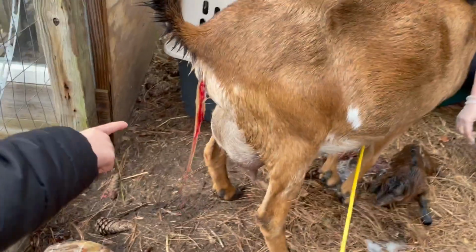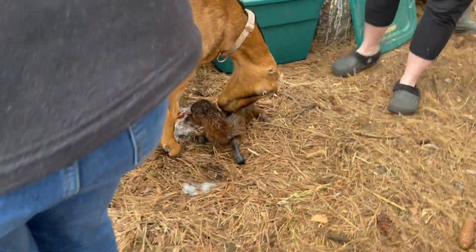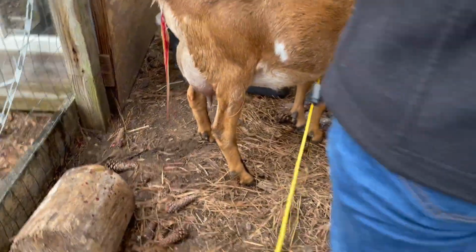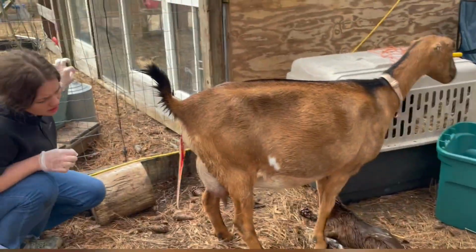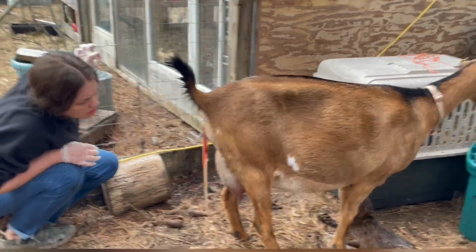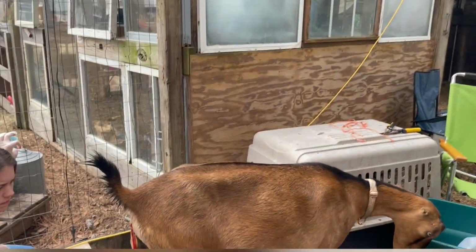There's a hole! And it popped. Something popped. Oh, man, that was quick. Oh my goodness, you are so cute. The two hooves, I only see one so far. Oh no, that's not good. Well, Joy did it. I mean, Faith. There's only one right now.